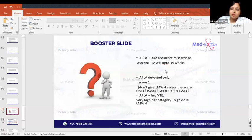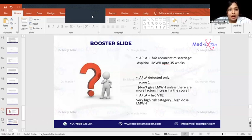So this is just a booster slide to get your concepts clear. It's kind of a merger between this guideline and the recurrent miscarriage guideline. Okay. Yeah. Somebody raised a hand. If you can please unmute and ask your question.